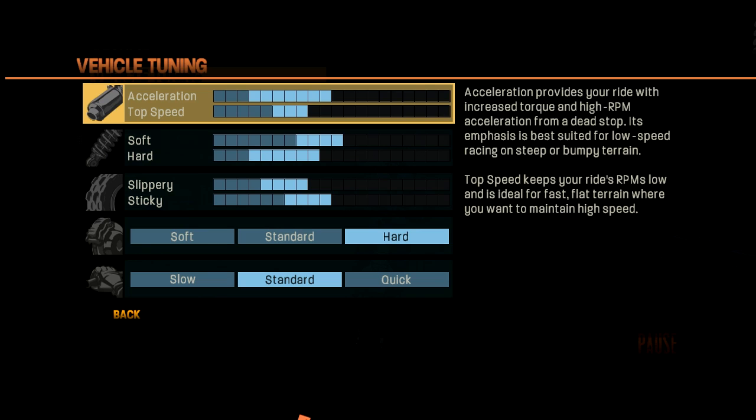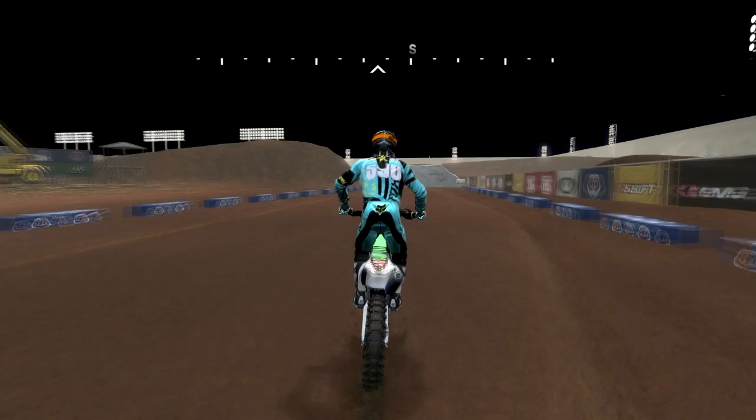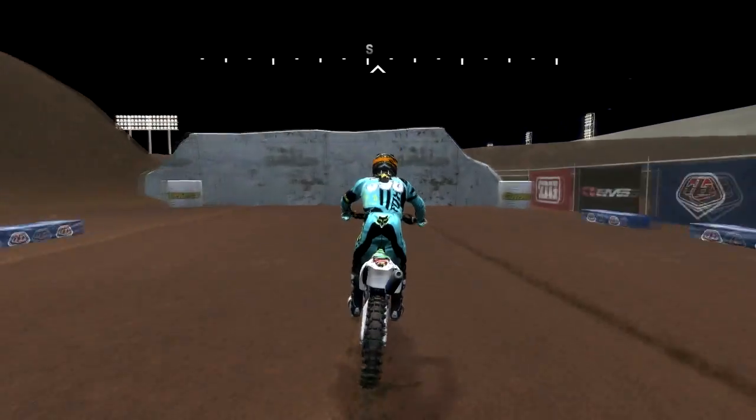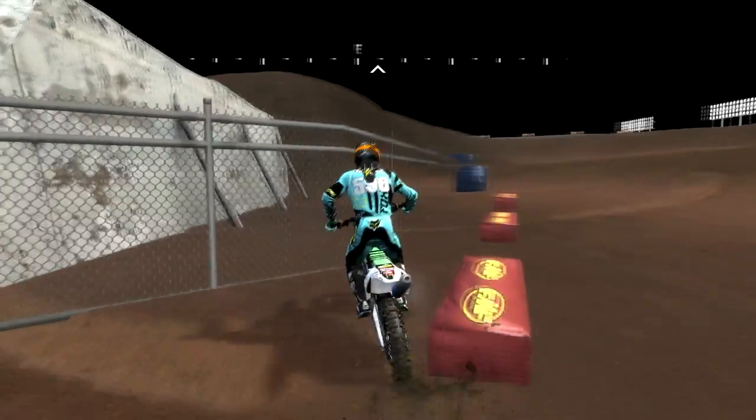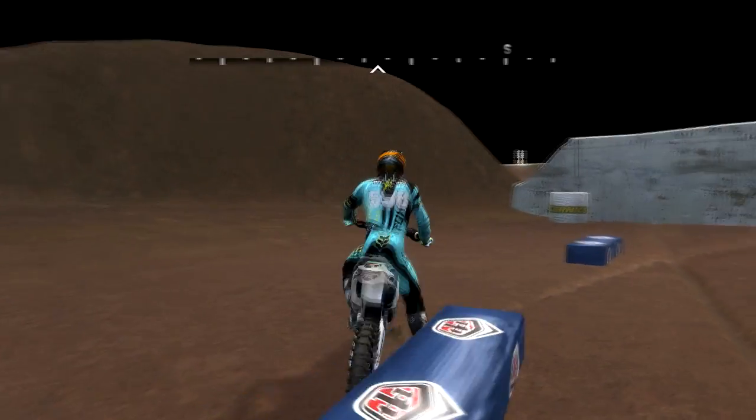Anyways, let's do this really quick. This is a more top speedy track, so I'm just going to tune the vehicle slightly back that way. That's my bike setup, by the way. That's what I like. I probably could do without the hard brakes, but I just feel like if you don't have hard brakes on, you're going to be stopping in longer times.